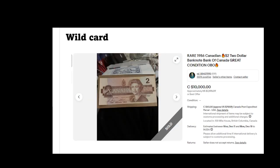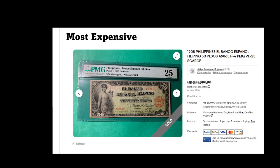So the wildcard is actually a bundle of two Canadian dollars, rare condition. Not sure why this was sold, but there was something weird about this sale. Anyway, most expensive one. This time, again, the same seller, Philippines, also very fine. Pick number 4 for 50 pesos. Again, a banknote that I had never seen before on auction. This one was sold for less than 22,000, but still an amazing price for such a banknote.